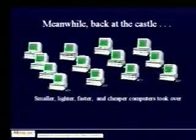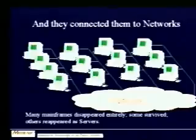And in the meantime, what was going on back at the castle, so to speak, was that smaller, lighter, faster, and cheaper computers were around, and users were buying them. Okay, the old mainframe model was disappearing. People were attaching those smaller machines to networks, and mainframes were actually disappearing. A few survived, we could say, others reappeared perhaps as servers. We still have that kind of environment today.